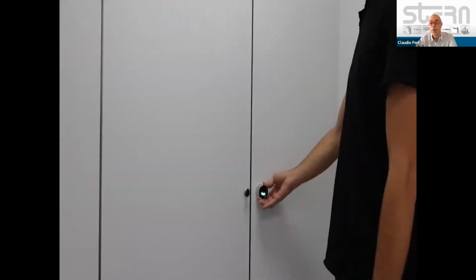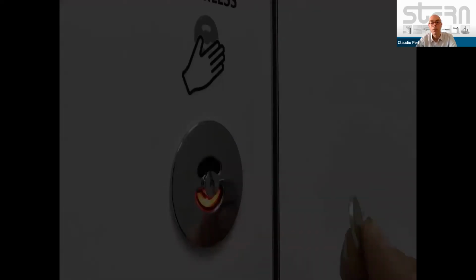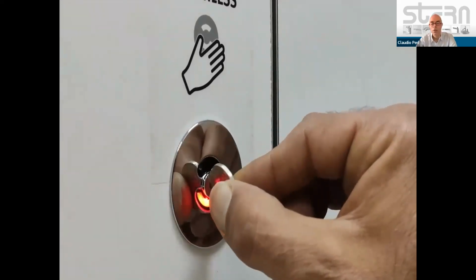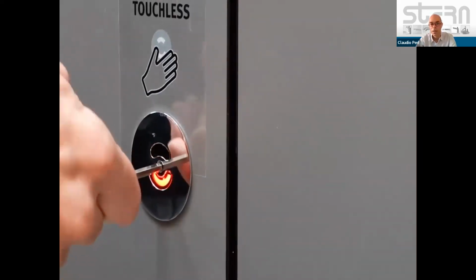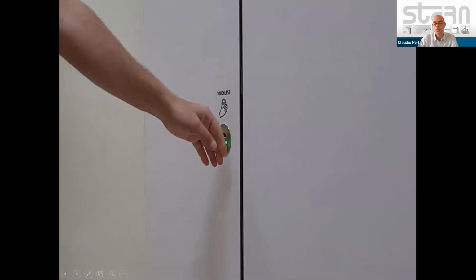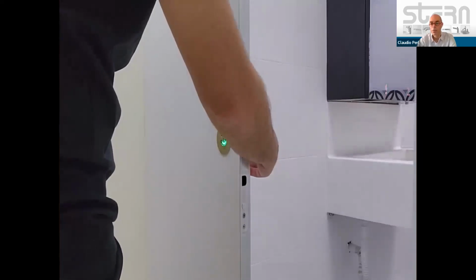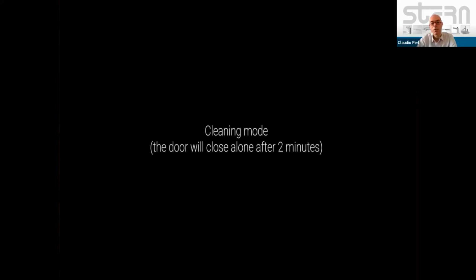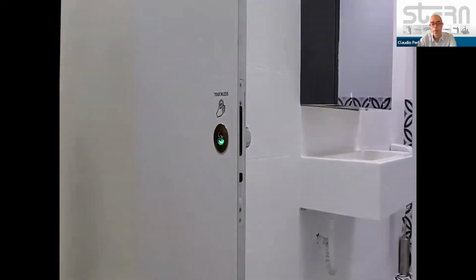In the case of any failure or an emergency, you can open the door manually from inside of the cubicle. Of course, you can also open it from outside using a coin or an Allen key, all supplied by Stern. This is a pattern that we see, and we think this is something that is going to happen in the near future, more and more in many specifications. And we thought it was a great idea to present this also for you.